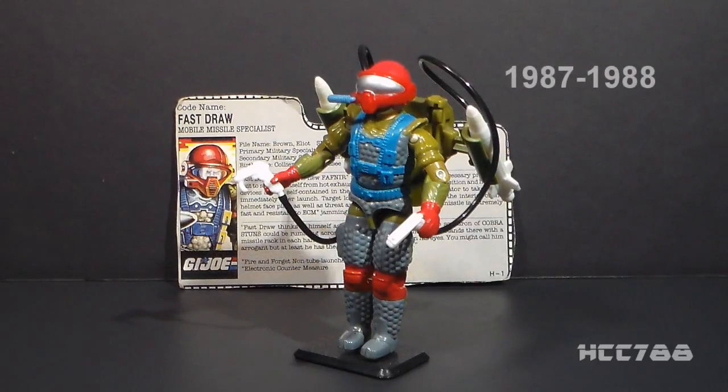This figure was first available in 1987 and was also available in 1988 and was discontinued for the year 1989. In 1993, it was available as a mail-away offer in a package with Night Force Repeater and Night Force Shockwave. He didn't have his original accessories as a mail-away figure.